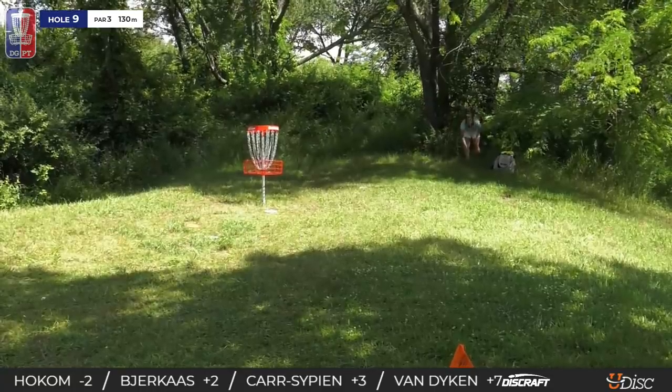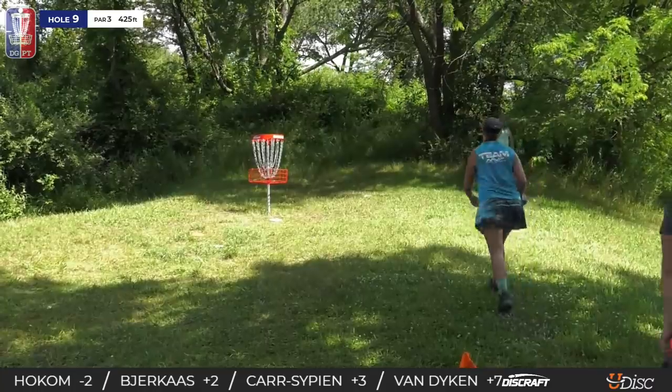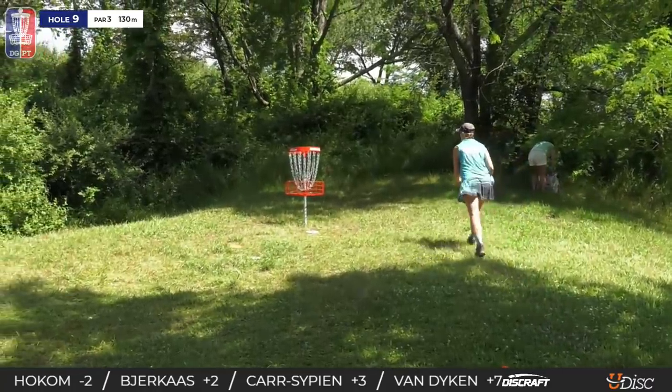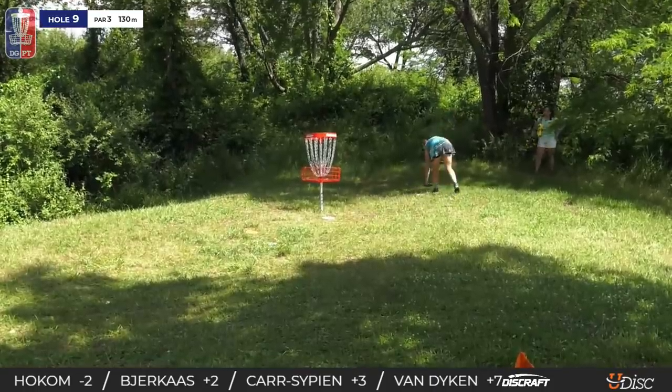Ooh. Just been one of those days for Vanessa. Now she connects and the basket's not willing to accept her putt there. Yeah, just a little low and left. That could have went either way.